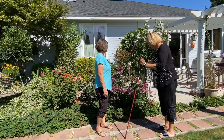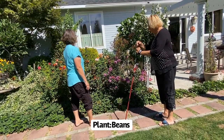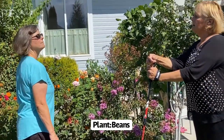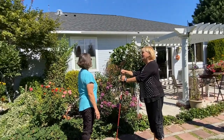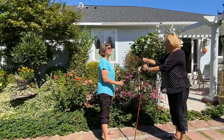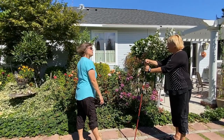Okay. I wanted to show you my two beans. I planted lots of beans. My pole beans have always been planted there, and only two survived, and they have filled in that whole space. I found the same thing with my cucumbers this year. Filled up the whole space. This is the rose garden room?